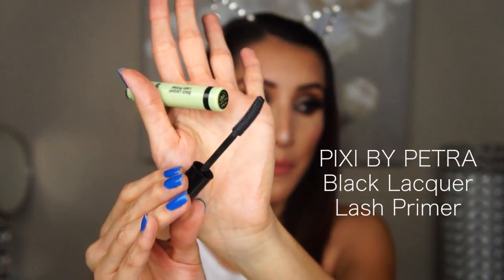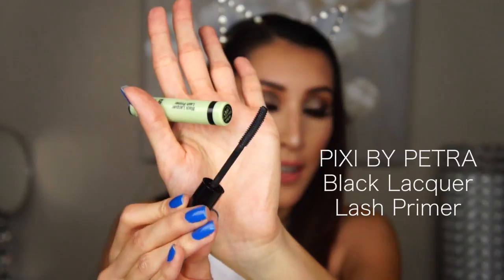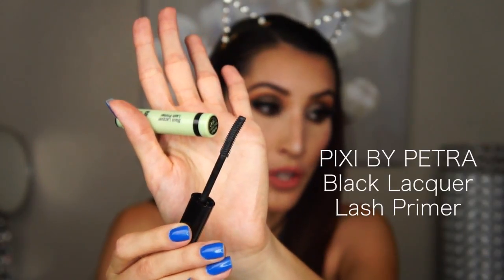Okay, the last things that I want to share with you guys are by Pixi. They have new mascaras that are amazing. This one here is the Black Lacquer Lash Primer. It looks like this. This is the brush. And this makes my lashes so thick. You can definitely just wear this on its own, but it's a primer. So I usually put that on first. I'll put that on my lashes.